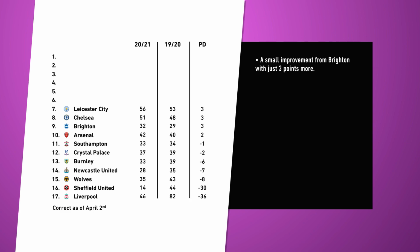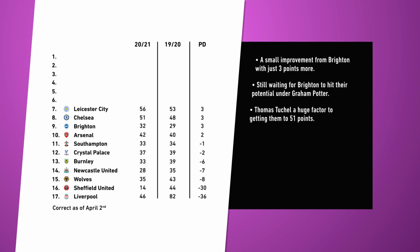This season hasn't exactly been the one where they've been able to really outperform what they did last season. They haven't improved massively in terms of their points and league table position. The performances are still there though, and there is great potential with Brighton. With Chelsea, they are also 3 points better than last season, and a big factor to that is Lampard leaving the club and Thomas Tuchel coming in. Chelsea wouldn't be 3 points better if Lampard was still in charge.